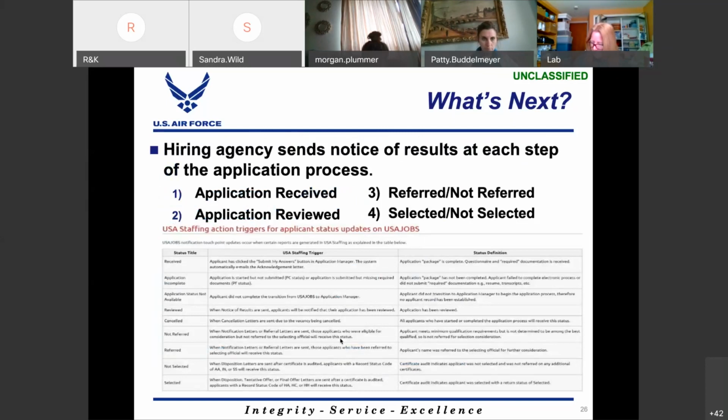They're also going to get via email 4 different emails through this process. The first email they'll get as soon as they apply. It's going to say that the application was received. So after they hit submit, within a couple minutes, they should get the email stating that their application was received. Once the announcement closes and the staffing specialist has reviewed resumes, they'll get a second email letting them know whether they were found qualified or not based on how they completed the questionnaire and that their application is at the reviewed stage. This one should come shortly after the announcement closes.